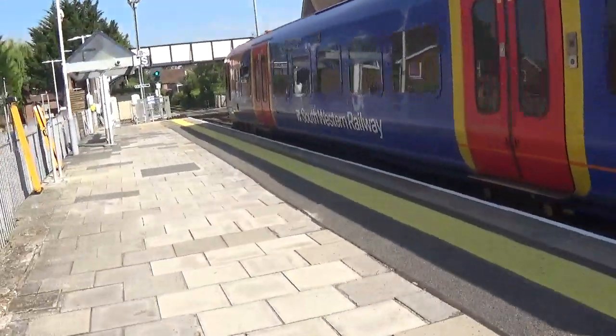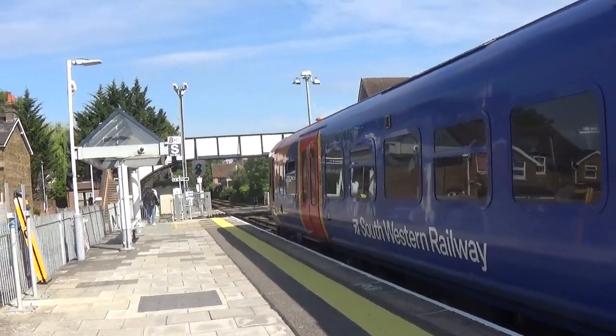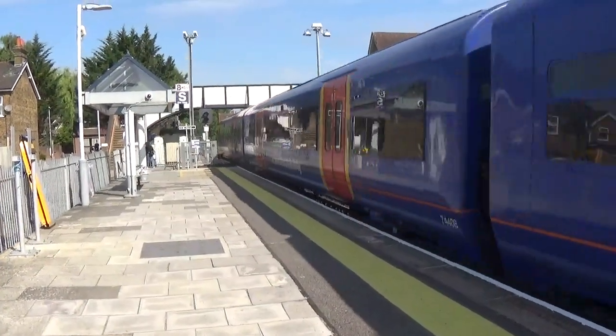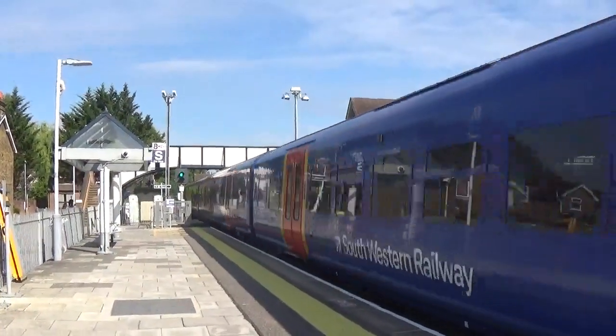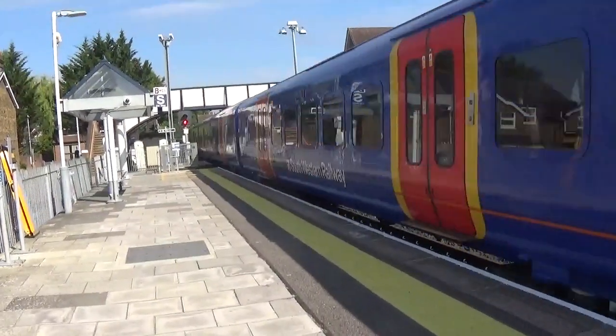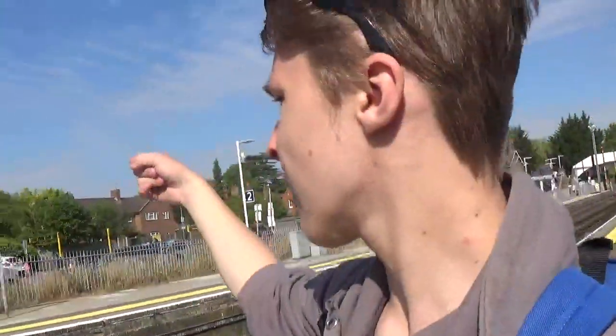Datchet. Again, a bit like Sunnymeads and Wraysbury, not a lot here, but this one does seem to have a bit more of a town feel. Just down that way is an entire little village town kind of thing. That's a car park. I'm pretty sure this is just like a park and ride for Windsor.